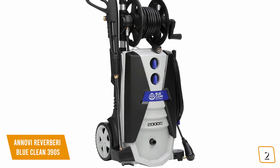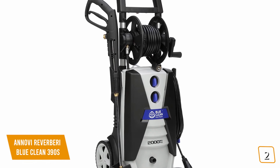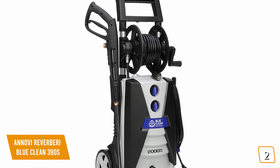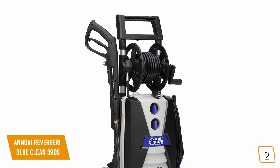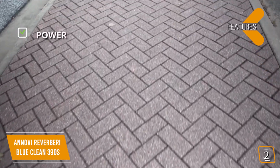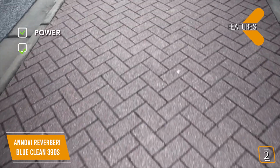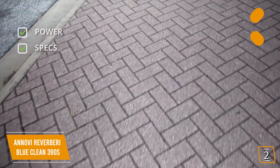One advantage that the AR Blue Clean has over other pressure washers is that you'll end up using 80% less water. Attachments include a pressure washer gun, pressure washer wand, along with 4 quick change nozzles. The key features are power, 2,000 psi, specs, 14 amp, 1.6 horsepower motor, 40 pounds.